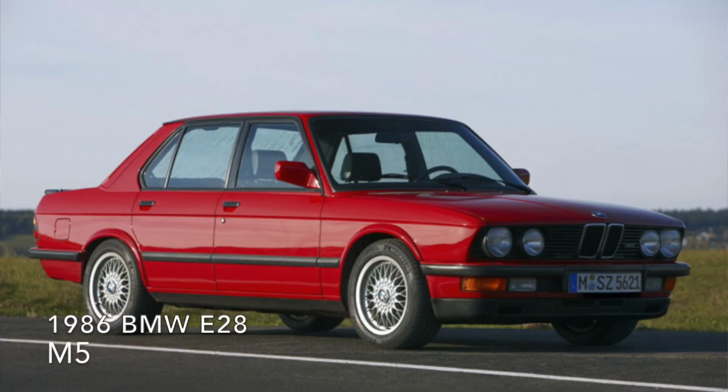I love supercars. I love the way they look, I love the way they sound, and I obviously love their performance. Their only problem is they attract way too much attention, and that's something you don't need when you're driving fast. Fortunately, in 1986, BMW provided a solution for this problem, the M5.